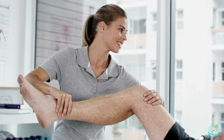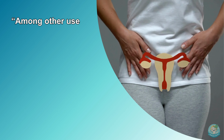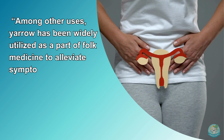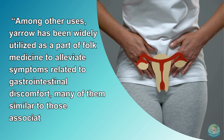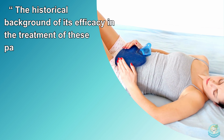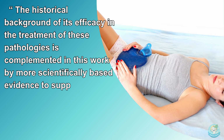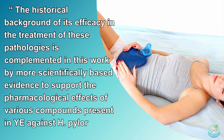A 2022 study published in the National Library of Medicine cited in part, among other uses, yarrow has been widely utilized as a part of folk medicine to alleviate symptoms related to gastrointestinal discomfort, many of them similar to those associated with H. pylori infection. The historical background of its efficacy in the treatment of these pathologies is complemented in this work by more scientifically based evidence to support the pharmacological effects of various compounds present in YE against H.